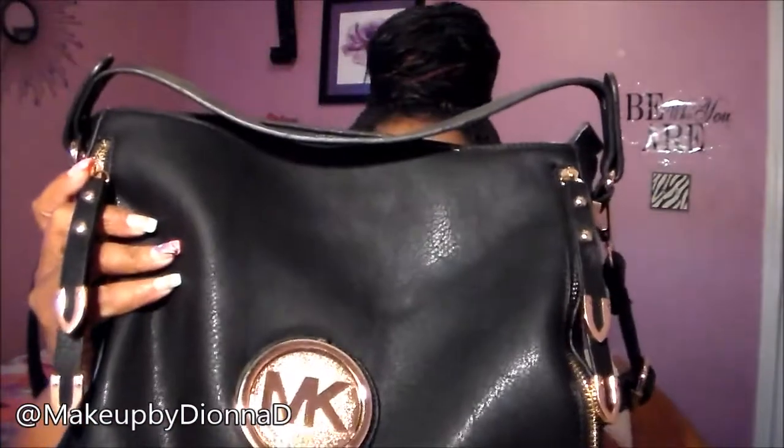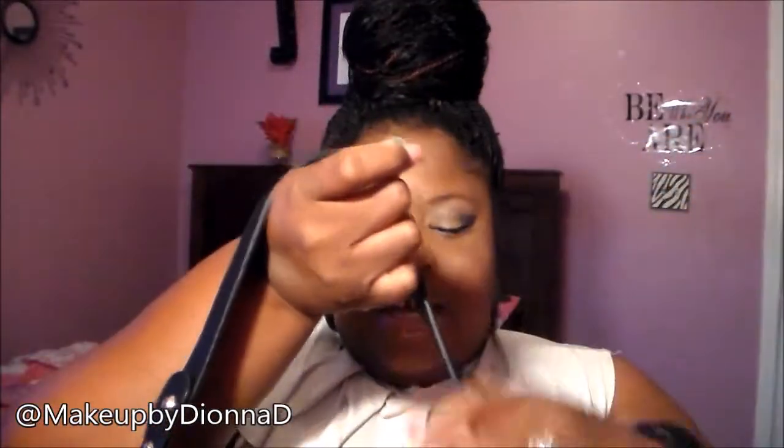Today's video is going to be, of course, what's in my bag. My bag is a Michael Kors black bag. This is what the bag looks like. It has a straight handle, so you can just carry it on your wrist, and it also has a shoulder adjustment. You can carry it long or you can carry it like this. I carry it like this because that's the length I like for my bags to be.